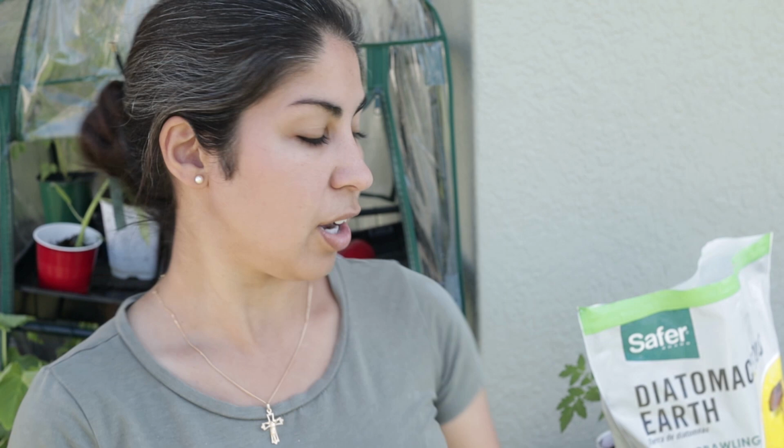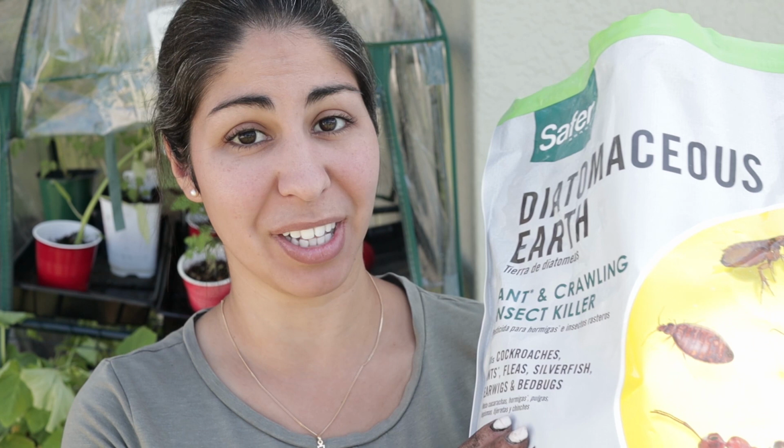Alright, so my last two steps are diatomaceous earth and watering in the plants. However, if you put this down and then water it, this kind of becomes irrelevant. You have to put this down when it is dry. So I will go ahead and water it in because it is heating up quite a bit here. It's really hot, actually. And so I want the plants to get some water before they start wilting.